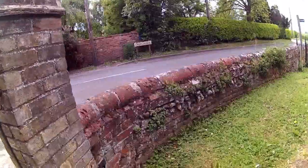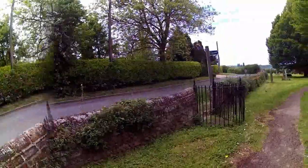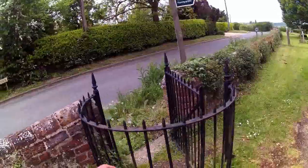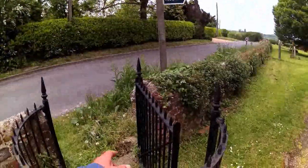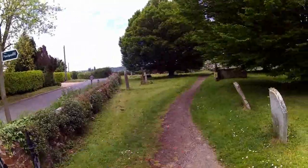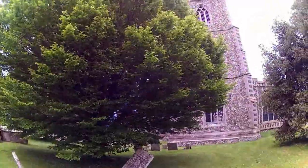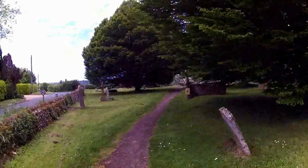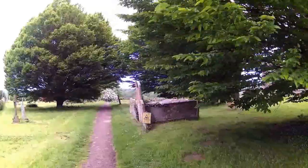Got an old wall, brick and flint, going round. Here we've got a little gate which leads to this footpath, as we can see, because the footpath runs through the churchyard. And here's the church. We'll walk around the footpath first and have a look behind this group of trees.